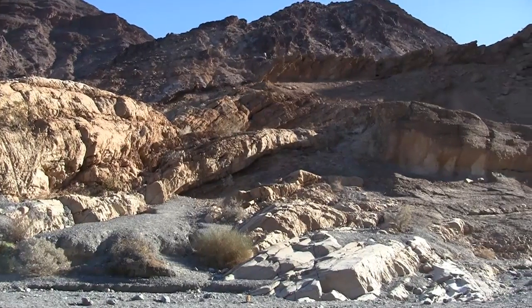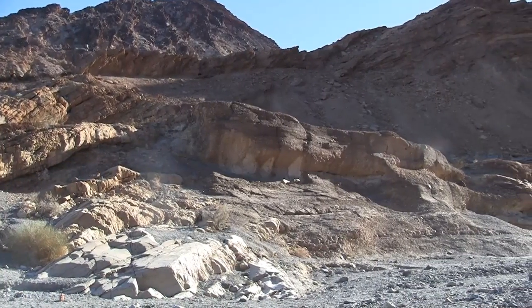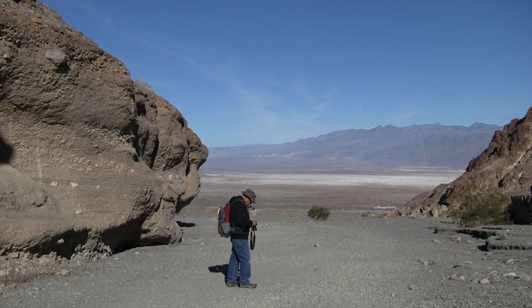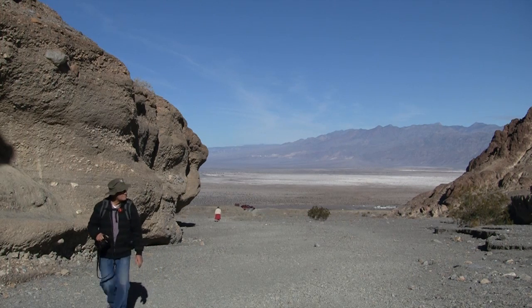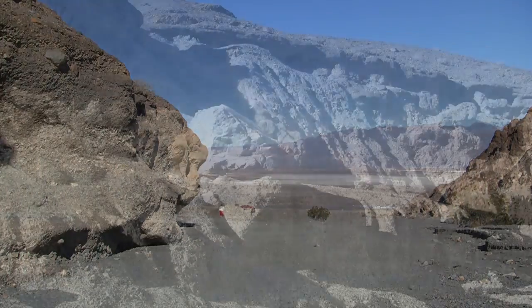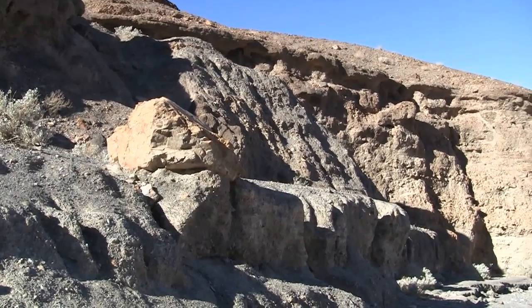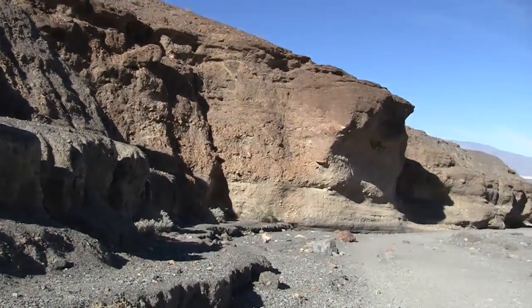All the colors, all the folds, all the different kinds of materials up in here. And we're looking probably about northeast here. Bottom right corner is Stovepipe Wells. It's not going to take long for this rock to be eroded out. And that rock will then start its downward journey to the bottom of Death Valley.